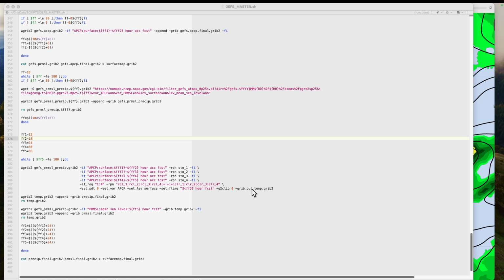If it didn't have any mathematical calculations, I could just use minus grib. But if I use RPN, I've got to put grib underscore out, and then I name that file. I named it temp.grib2 for temporary, and then I append or merge it into a file called precip.final.grib2. Then I go through this loop again, and basically I get 24-hour precip totals at hour 36, 60, 84, and so forth, all the way up to 180.